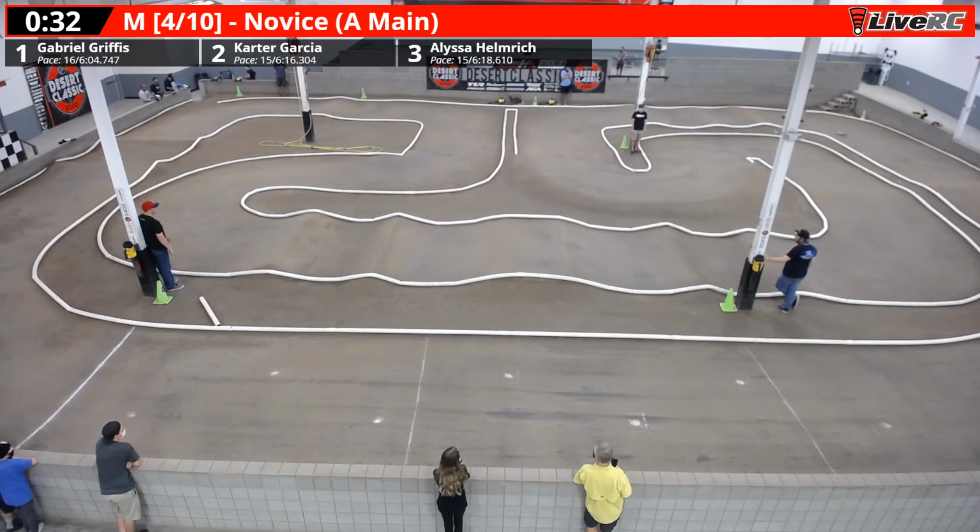Drivers, you have 35 seconds to go. Gabe leading out. Alyssa now pulling into the 2, Carter into the 3. With 25 seconds to go, Gabe's going to get by for one more. Alyssa, single, single, single, playing it smooth. Less than 10, she should get by for one more. Carter should get by for one more. With less than 5, now it's a race to the finish line.